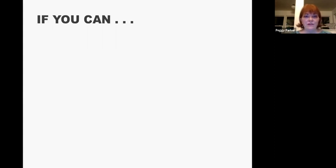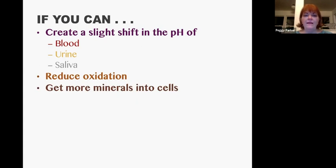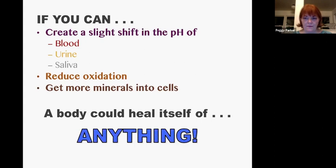The favorite thing that I learned, or the most important things that I learned in my European biological medicine courses, are that if you can create a slight shift in the pH of blood, urine, and saliva. Now, this is the way I learned it. I'm going to tell you later how it really fits together, but this is how I learned it. If you could create a slight shift in the pH of the blood, urine, and the saliva, if you could then reduce oxidation on the cell membrane, and then if you could get more minerals into the cells, it would give the body the tools it needs to truly heal itself of virtually anything. So this is the order in which I learned it.